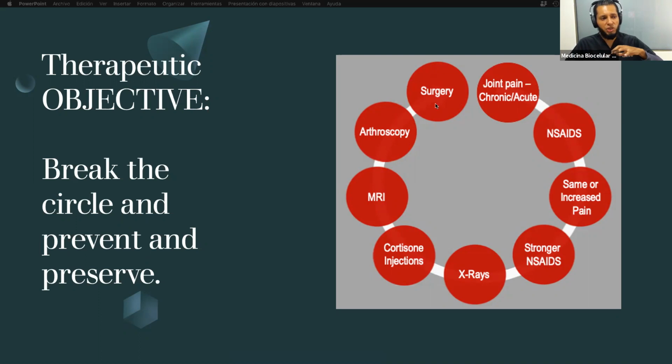We don't want to reach surgery. We don't want to reach any form of arthroscopy. Disclaimer, I am not saying that surgery is bad. No, I'm not saying that. In some cases, surgery is the exit. In some cases, arthroscopy or some form of mechanical approach, a surgical approach is needed or is even prescribed. However, if we can prevent, we can actually take away or not consider a surgical approach as a variable. Why? Because it can be done.